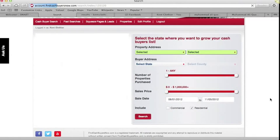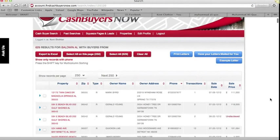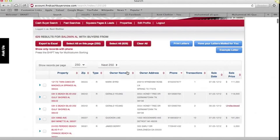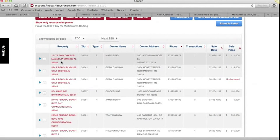Now the system is going to pull all this information quickly out of public record. You can see it immediately returns results here. It found me 629 cash buyers in Baldwin, Alabama just in the last few months. I have no idea where Baldwin, Alabama even is, but it seems to me there's a lot of opportunity there, because here's the property address these people are purchasing, the zip code, what type it is, residential or commercial, the cash buyer's name, and the cash buyer's mailing address.